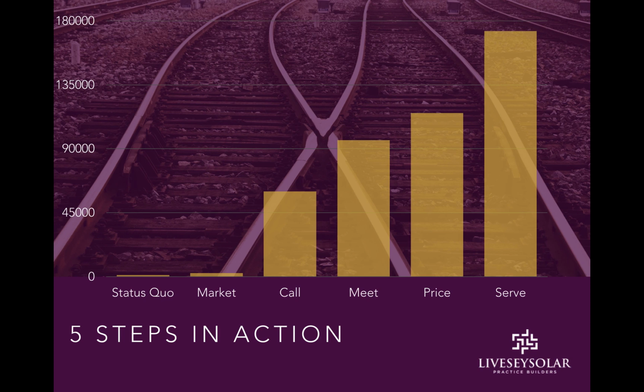So this graph does not have to take you 5 years. It's not 1 step per year. In fact, some clients choose to do all 5 steps in the first year. Some clients choose to spend longer. That's entirely up to you in terms of how you approach your business, how aggressive you want to be, and how much investment you want to put into the game.